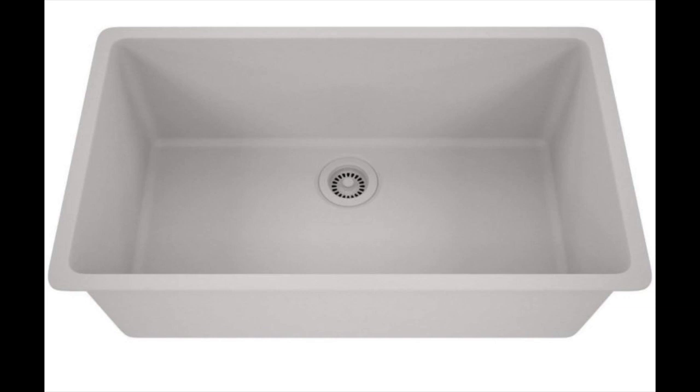As a kit, this Lexicon sink comes with everything you need to transform your kitchen sink area. Of course, the sink is the highlight, but it also includes a matching drain and disposal flange. The grid set that comes with it sits flush to every wall in the sink. The 80% quartz and 20% acrylic composite make for a very dense, durable, and sanitary surface. The sink is heat resistant up to 500 degrees Fahrenheit. Very sanitary and easy to clean, this sink will make an excellent addition to your kitchen. As a drop-in or undermount sink, you can probably install this sink on your own.